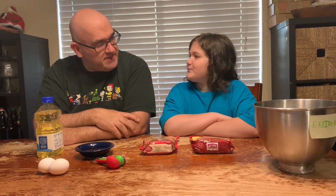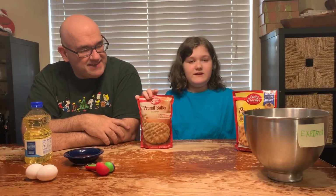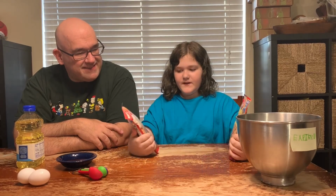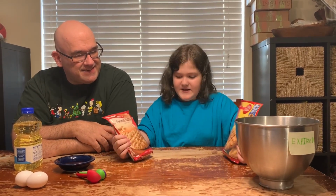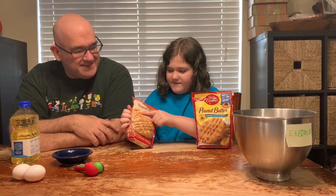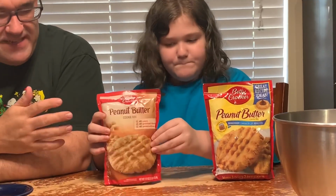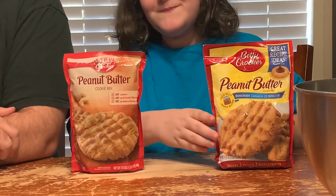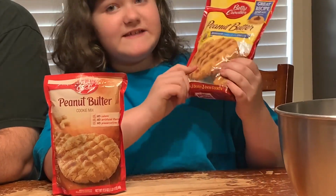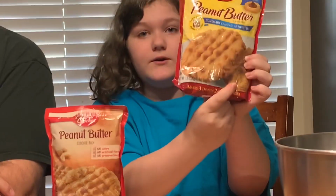So, Gemma, what are the things you noticed different about these two packages of cookie mix? So the first thing I noticed is that the expired one is bigger than the fresh one. The next thing I noticed is that the picture is different. You can see this one has some fresh peanuts in the background, and it's on like a wooden table. Definitely trying to be a little more health conscious. And this one is just a picture. The expired one is just a picture of the cookie, and then you can see there's one underneath it.